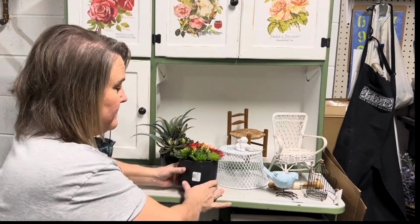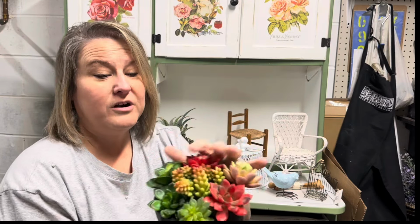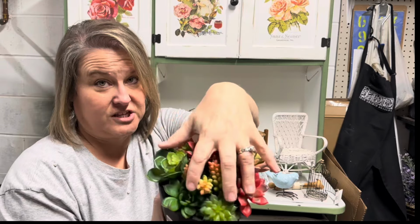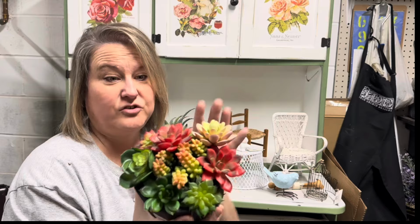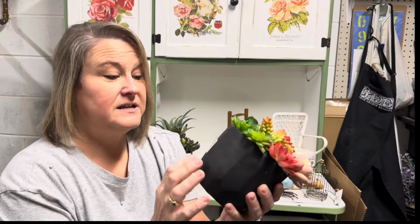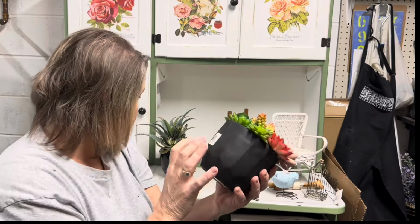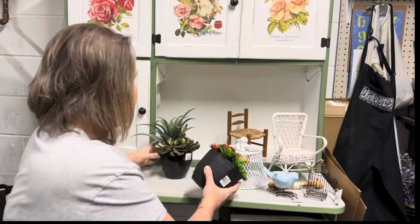So anytime that I find really good succulents in a pot like this at Walmart, these succulents, just the succulents in this, would have probably cost $10, $12, $13. It's a good pot. I can paint it if I didn't like the black, but I don't hate the black on this one. And it was $4.99. So just for the succulents, you cannot beat that.